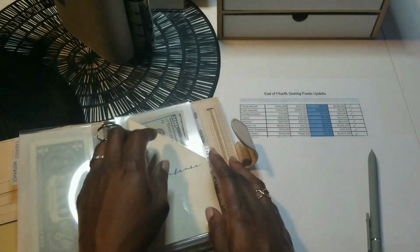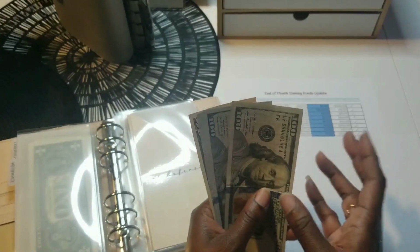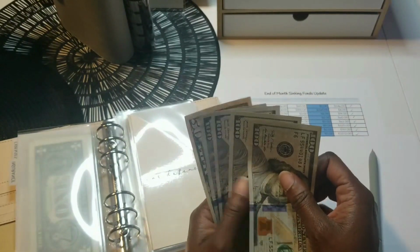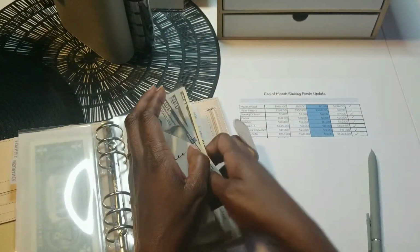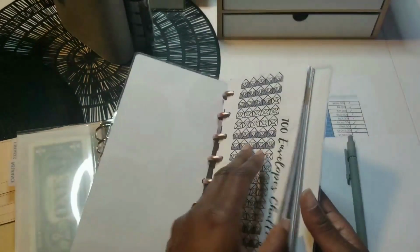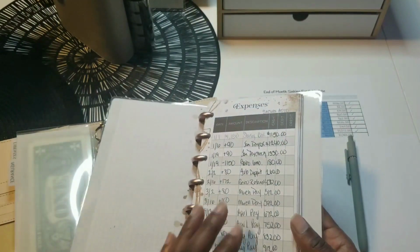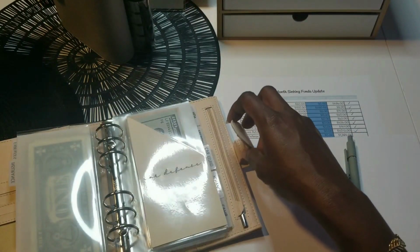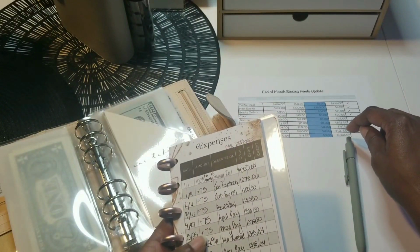So car defense, which is my car emergency fund, is at 1, 2, 3, 4, 50. We have $450 in cash. And then let me go to my tracker, because last year I saved $1,000 and I had to use some of that to cover my new tire that I recently got. And so this balance reflects what's remaining in the bank and in cash.